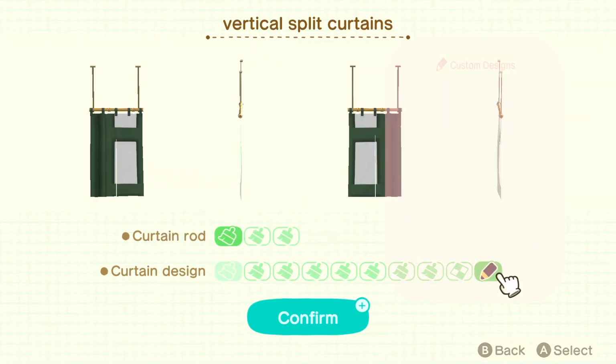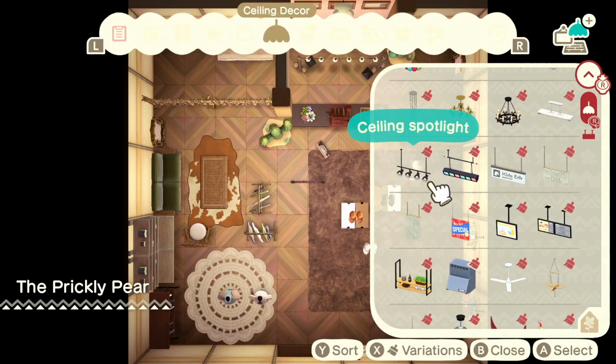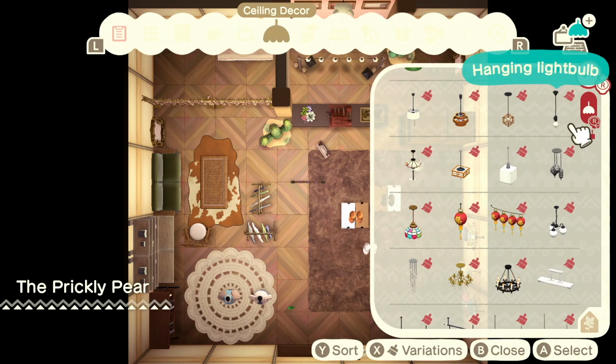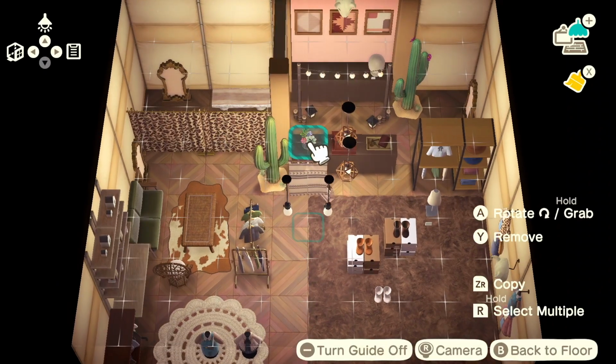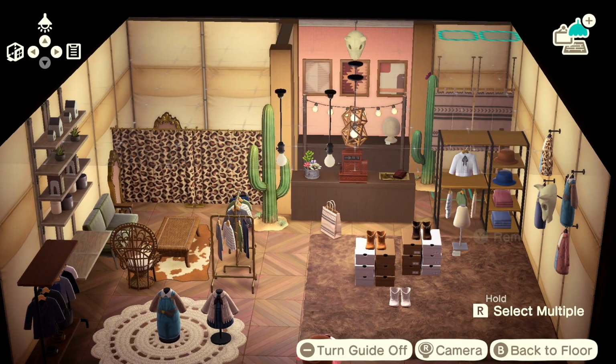But we're going to add some more dimension with these curtains, adding some items to the ceiling, and I'm getting really close to finishing up this room, so I'll just go ahead and step away for a little bit as you enjoy the rest of this process unfolding.